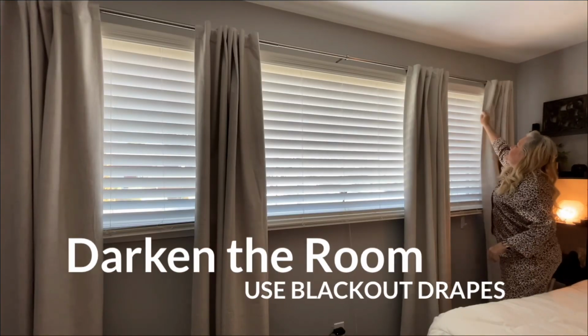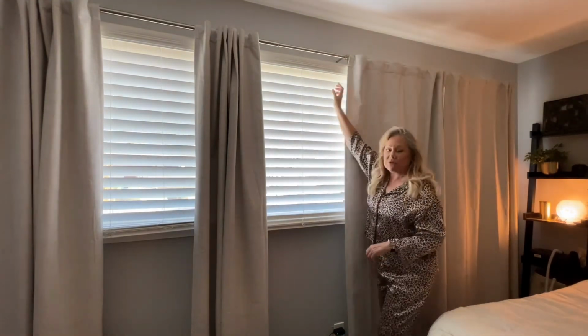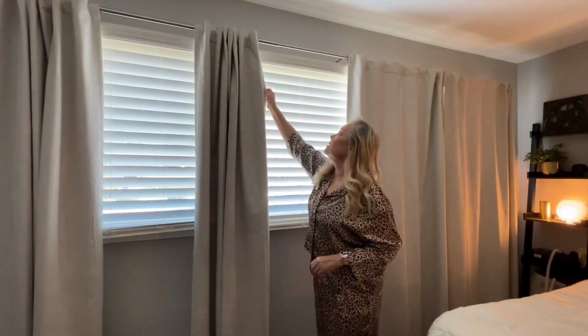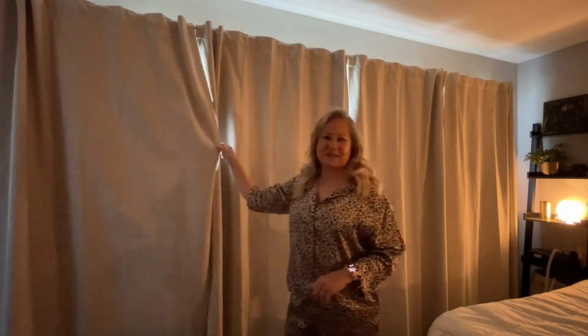The other great thing we added to our bedroom was some blackout curtains, because we live on a busy street and it has a big street light here. This will make sure that we have a nice dark place to get some rest.